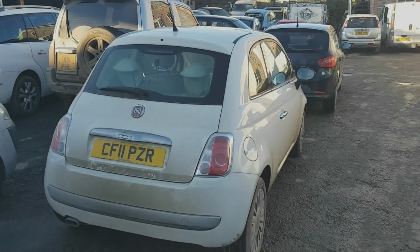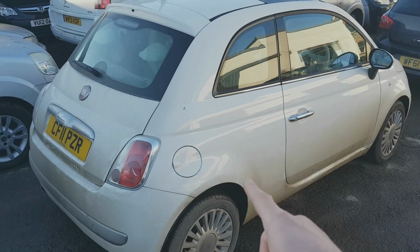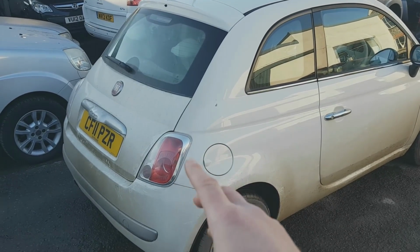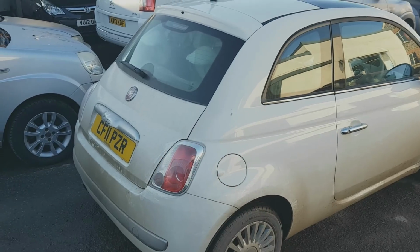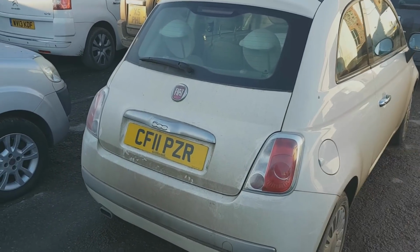So I'm down with Phil at Moore's. He's off busy doing an MOT at the moment. Picked up the Fiat 500 from my customer who had a problem with the rear lights faffing around. Various lights failing. So I've just dropped it down to Phil to have his guys change out the wiring loom. I provided the whole wiring loom on this one.